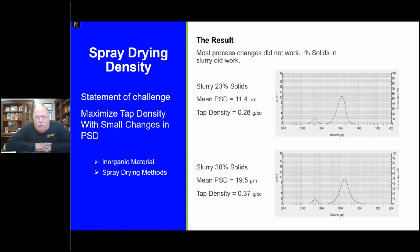Now you've got to ask yourself, why did this work? Same material, same drying technique, and by putting in higher percent solids, he got a higher density. This is a tap density now, not a true density. If you look at this particle size distribution down here on the bottom, particularly the large peak, you can see that it's a much broader peak. It goes from basically 1 micron to 100 microns, where this one goes from 1 micron up to about 60 microns. This difference in size, I believe, allows the particles that are formed to pack better. And so when they do the tap density, you're going to get a higher density.